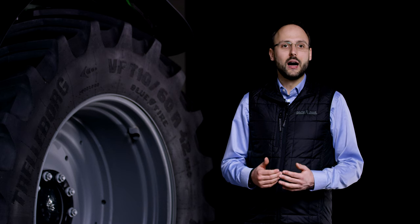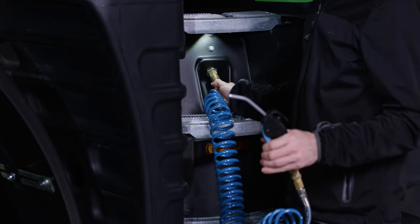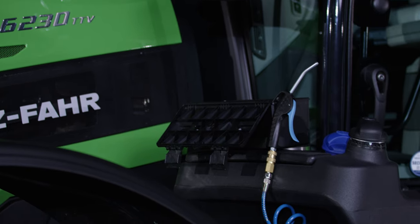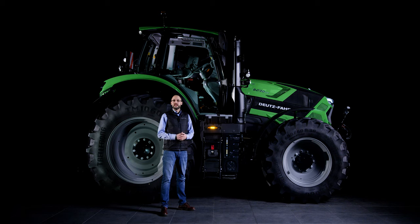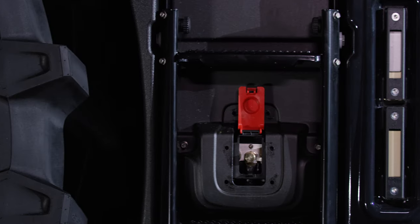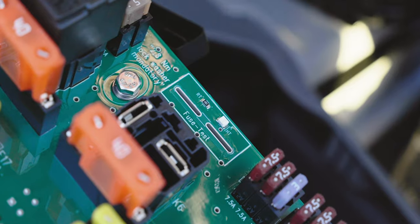We have integrated a compressed air connection by the steps, with which you can clean the radiators and the cab. The compressed air gun and hose required for this can be conveniently stored in the additional toolbox above the tank. On the opposite side is a second toolbox. Below, we have integrated a battery pole. And to check the fuses, you can use the test function on the board in the cab.